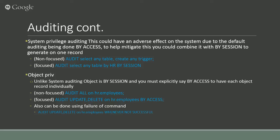Object auditing. Unlike system auditing, object is by session, and you must explicitly say by access to have each object recorded individually. One statement is generated per object unless you say by access. So the non-focused approach would be audit all on HR employees. A focused approach would be audit update and delete on HR employees by access.